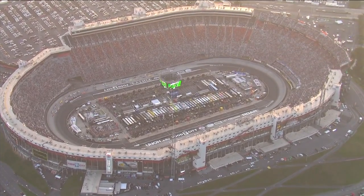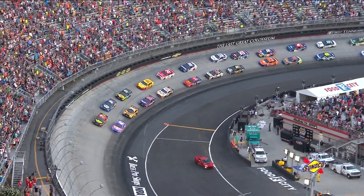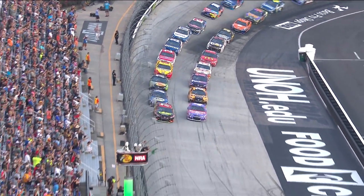Eric Jones in the 77 has chosen the outside line. Kyle Larson in the 42 on the inside line, coming out of turn number 4. Saturday night, racing under the lights. It's Bristol, baby.